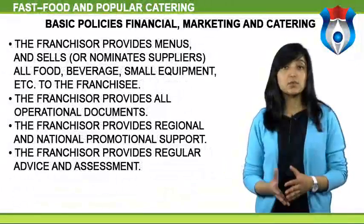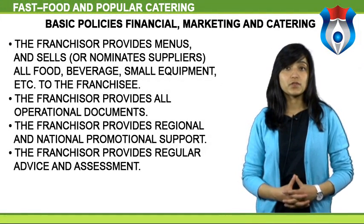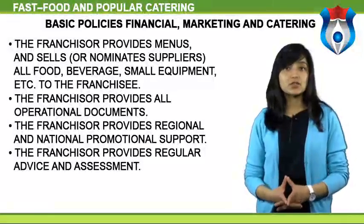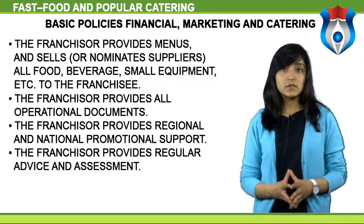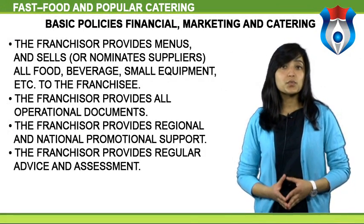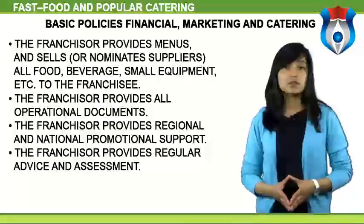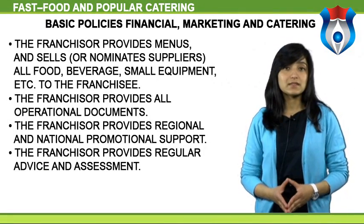The franchisor provides menus and sells or nominates suppliers, all food, beverage, small equipment, etc. to the franchisee. The franchisor provides all operational documents. The franchisor provides regional and national promotional support. The franchisor provides regular advice and assessment.